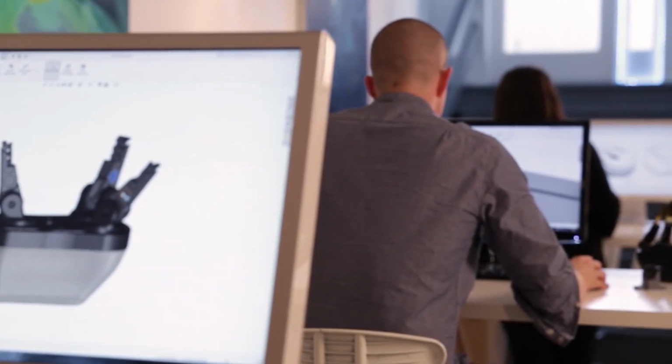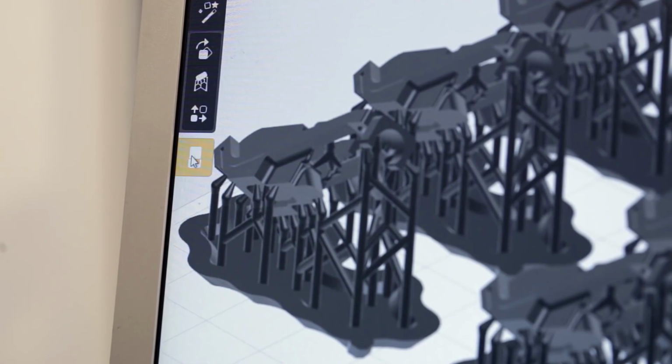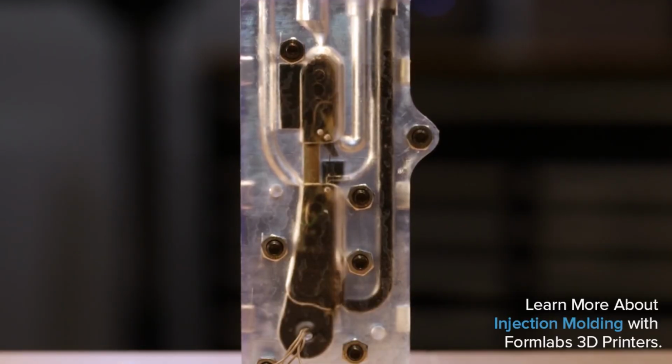And let's not forget agile tooling, modularly designed tooling that facilitates rapid prototyping and caters to tooling and fixture needs in various manufacturing techniques like hydroforming, stamping, and injection molding.